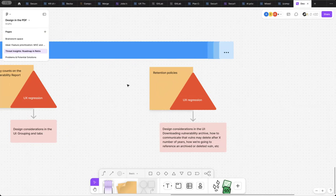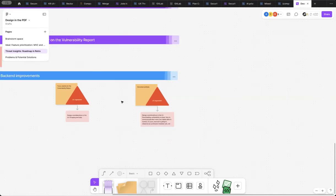vulnerabilities, but if they're dismissed or no longer detected, then we're going to archive them. So I'm working on designs for archives right now, and then those archives could potentially be deleted after a couple of years. And there's a lot of design considerations in the UI that come with that.